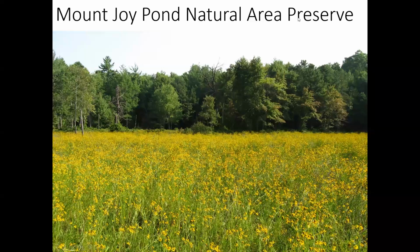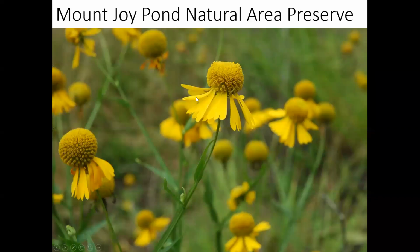One of the rare species of wildflower found within Mount Joy Pond is shown here, Virginia sneezeweed, Helenium virginicum. A close-up view of Virginia sneezeweed here shows just how beautiful this flower is during its midsummer peak bloom.